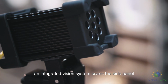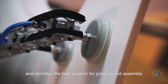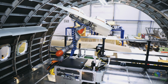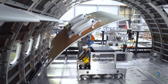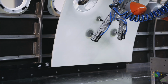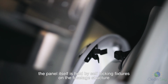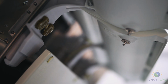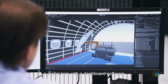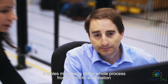An integrated vision system scans the side panel and identifies the best position for gripping and assembly. The panel itself is held by self-locking fixtures on the fuselage structure. A digital twin with a dashboard software enables monitoring of the whole process from a remote workstation.